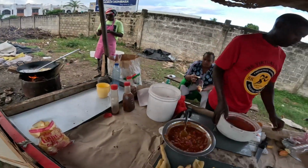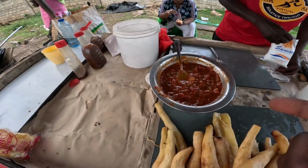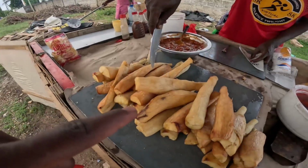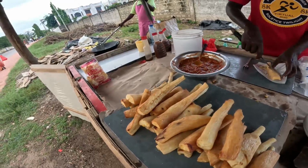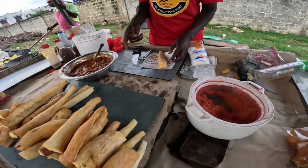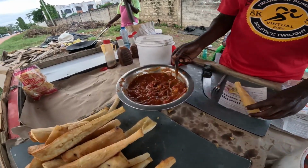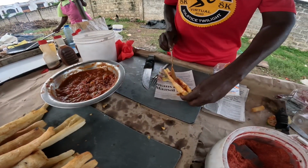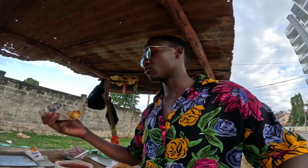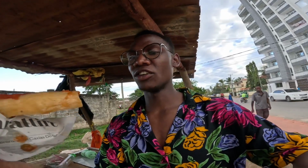Oh, so guys, it's a spiced tomato, and these are the cassavas. Oh man, I wanna try it now. So, kuna kulipa na M-Pesa. Okay, yeah. Oh my goodness, let me try it and see. Let me try this. I don't know how everything is.